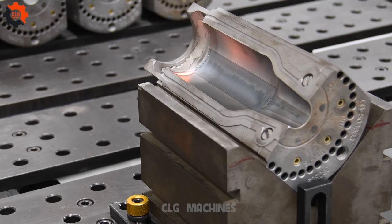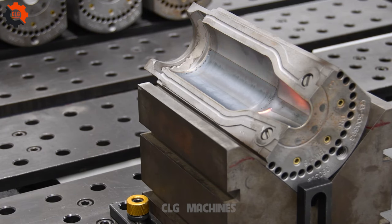The bee's knees in its field, this gizmo aced its task with aplomb, proving that when it comes to excellence, it's not just about what you do, it's about how you do it.